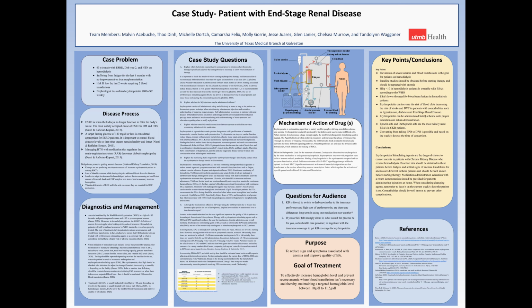When the patient is noted to be anemic and requires an erythropoiesis stimulating agent like erythropoietin, hemoglobin should be checked after initiating to adjust the dosage if needed, then weekly to monthly depending on the facility. Labs to monitor iron deficiency should be evaluated every month when initiating an erythropoiesis stimulating agent, or when there is known or suspected blood loss. Then it should be evaluated 24 hours after blood transfusion.